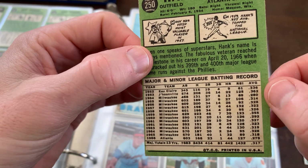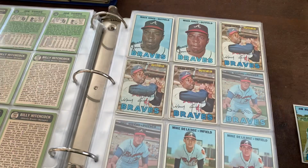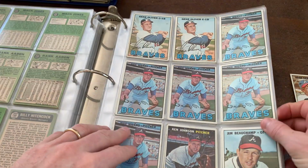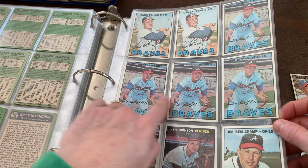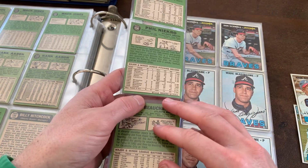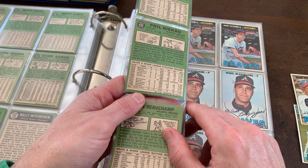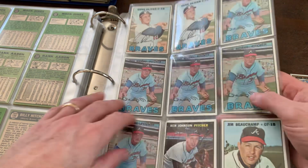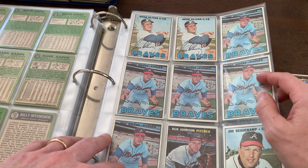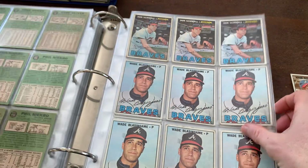Really off-centered in the back, but it's still nice. I mean, I can't really complain. You get 4 Aarons, right? So nitpicky I am. And then you got Phil Niekro. How long has he been in there? 3rd year. Oh, in military service. So yeah, 3rd year card here. So not quite a rookie. Pretty young though as far as his career goes. This one's in pretty good shape. But still, nice to get those 5 cards.